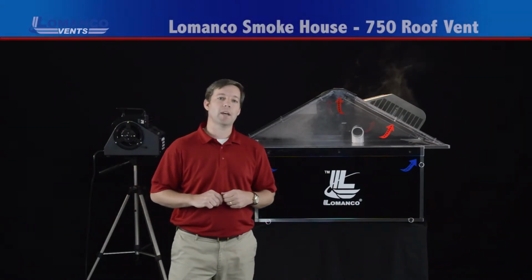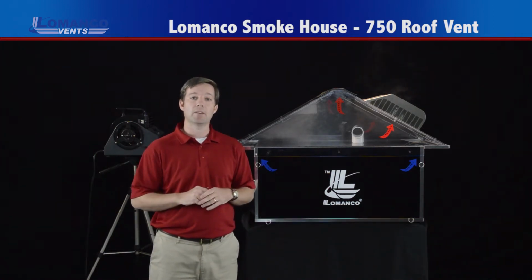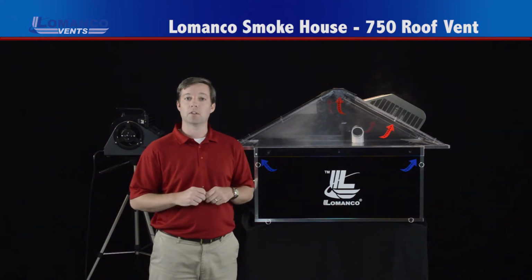This is a Lomanco smokehouse demonstration on the 750 style vent. Now the smokehouse we use as a great dramatization of what's happening in your attic space. When we're building our ventilation systems, we're trying to maintain a constant flow of air through the attic space. And we use two parts of a vent system to do this.